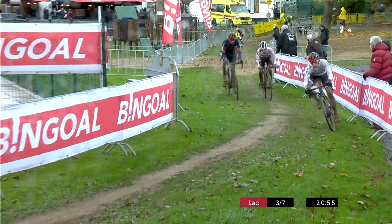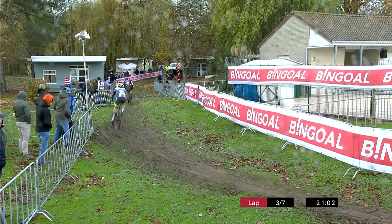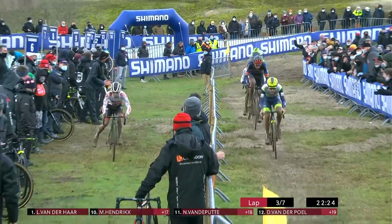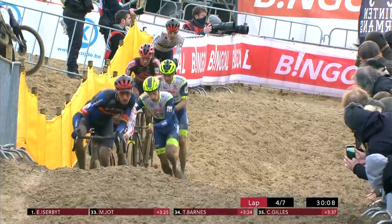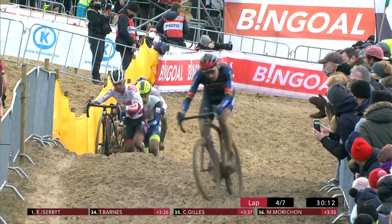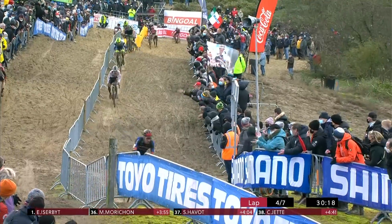Van der Haar over that section, looks for a little bit of grip on the grass on the left-hand side. Takes some more inside line, and Toonerts and Elizabeth, a little bit of a bump. Elizabeth has to go into the pits. Swaps over the Koppenberg bike for another one. Toonerts now attacks. On lap number 4, this is a big move. He knows that there is a gap back to that group, and here goes Toonerts.